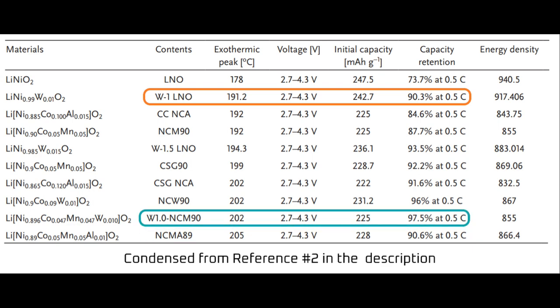If Tesla could find a middle ground between the NCM90 plus 1% tungsten and the 1% tungsten LNO, they might be onto a winner. For example, Tesla could remove cobalt from the NCM90 and 1% tungsten cathode, add 1% aluminum, and it might hit the sweet spot.